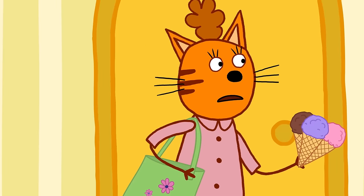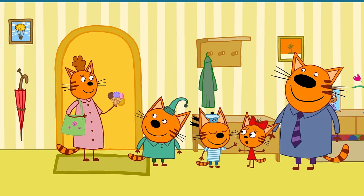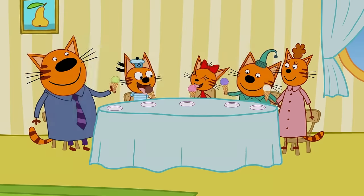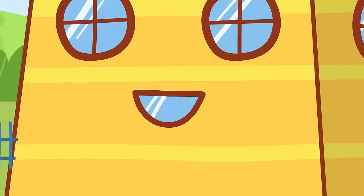What Carefree Cat are you talking about? We sort of tried out a labor-saving gadget. But we figured out right away that we just don't need it. Yes! Come on, everybody! Let's have ice cream! The kittens actually had some fun doing the chores themselves. And what's more, they loved how happy it made Mommy.